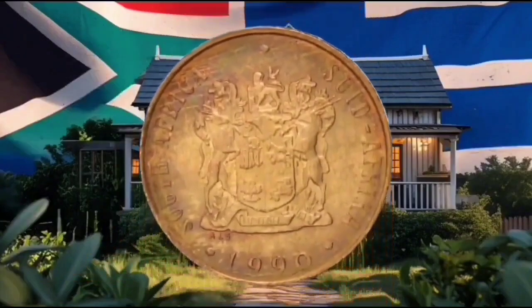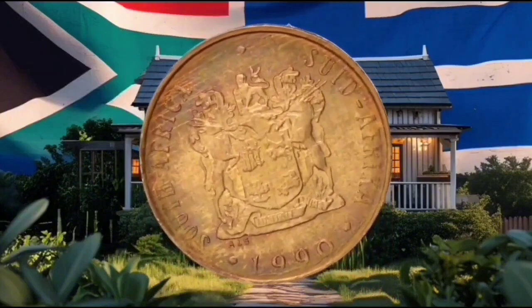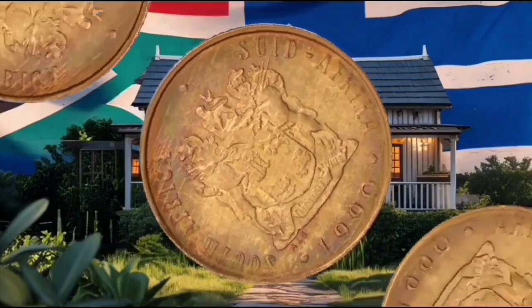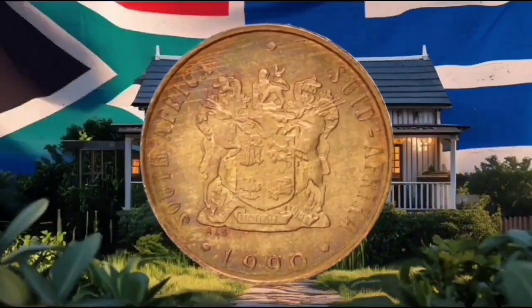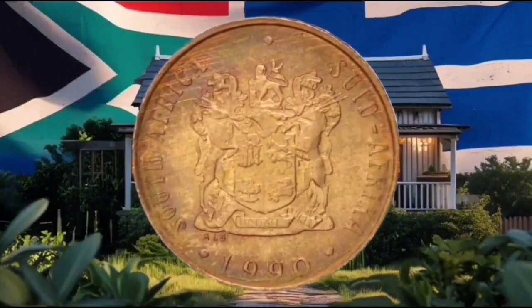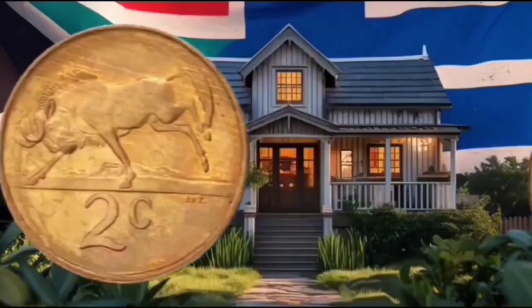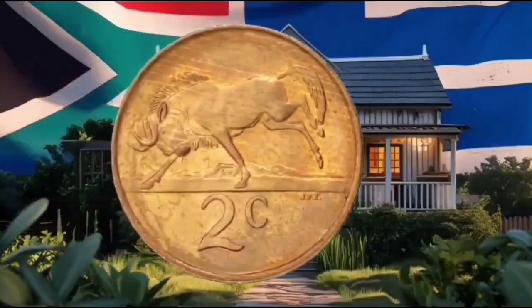This coin also makes a great teaching tool for those who want to learn more about coin grading, preservation, and South African history. It tells a story of a country going through change, and holding one in your hand is like holding a small piece of that transformation, whether you are a beginner or an experienced collector. This is the 1992 cents South Africa coin history.